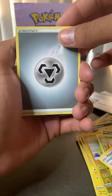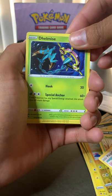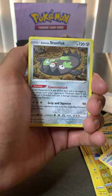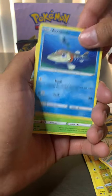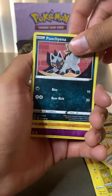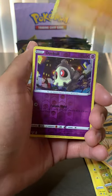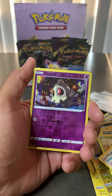Let's see. Metal Energy. What is that? Is that an Anchor? Delmise? Stunfisk, Aromatic Energy, Aracuda, Ninkada, I'm not gonna say that, Puchiena, Rockruff, Reverse Holo Duskull, and we've got another pull.